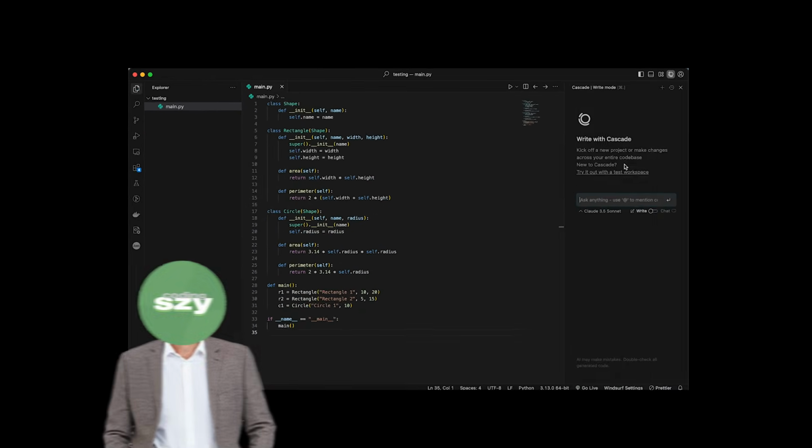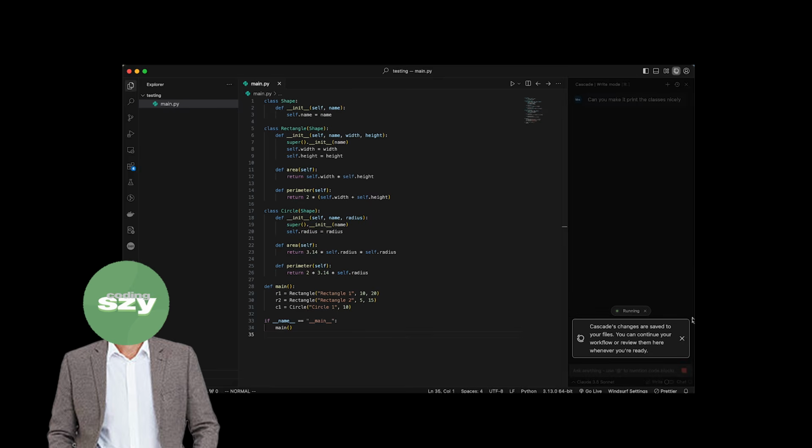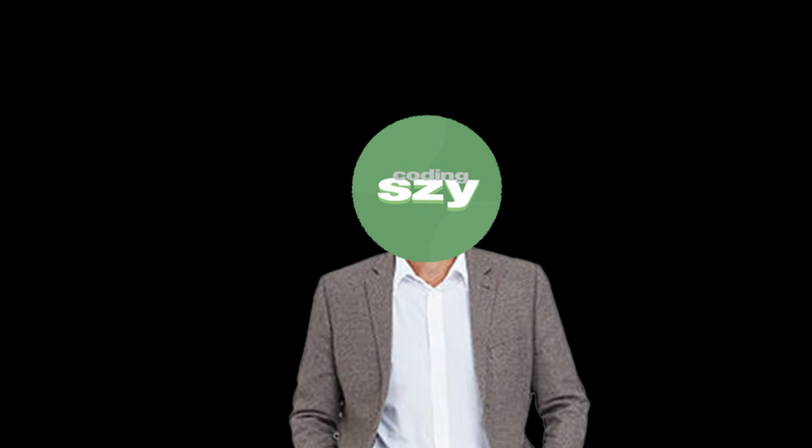Now, let's take a look at the chatbot on the right. I'll ask Cascade to add code to make the classes be printed nicely. First, it analyzes my code, tells me what changes it'll make, and finally edits the file. Very impressive. Also, look at this.